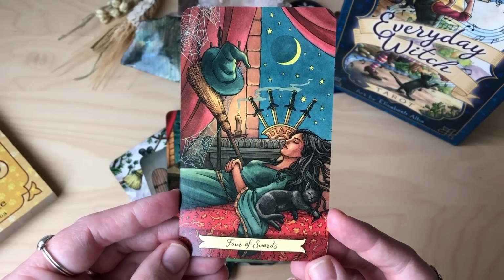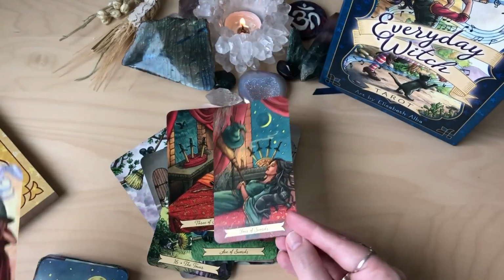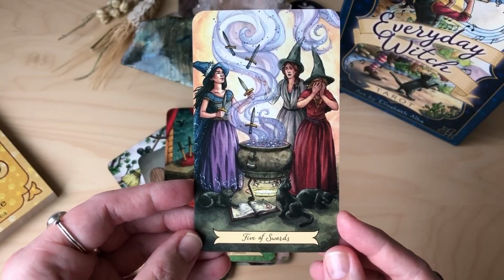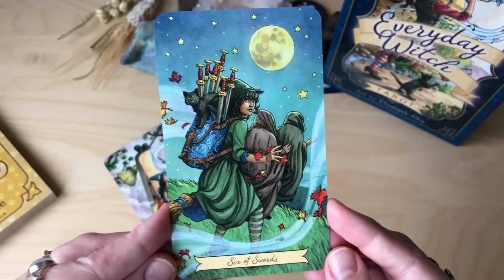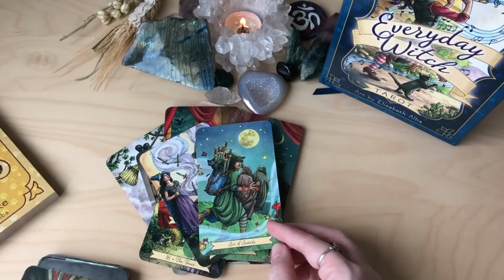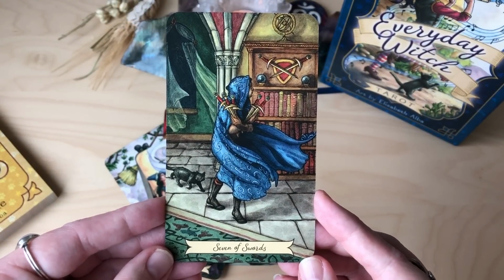The 4 of Swords. She's been there a while. There are some cobwebs. 5 of Swords. Damn it, Becky, that's too many swords in the potion. Sorry, I couldn't help myself. 6 of Swords. Not over a boat, but on a broom. Broom on the broom. And 7 of Swords. The sneaky sneaks.